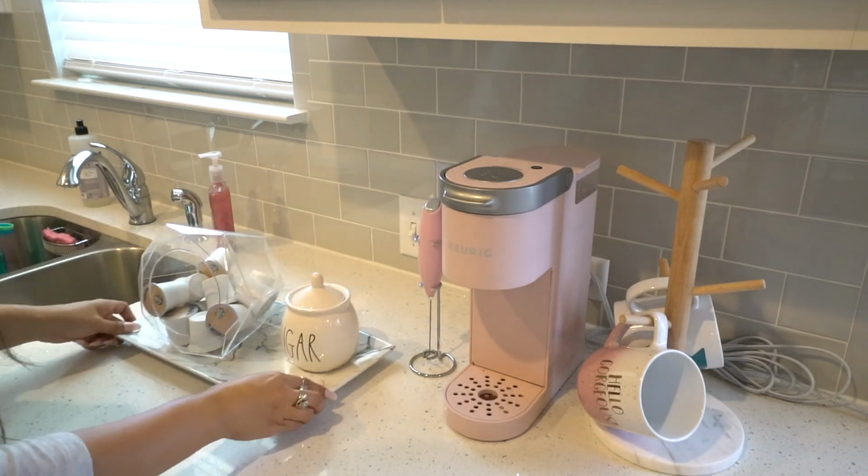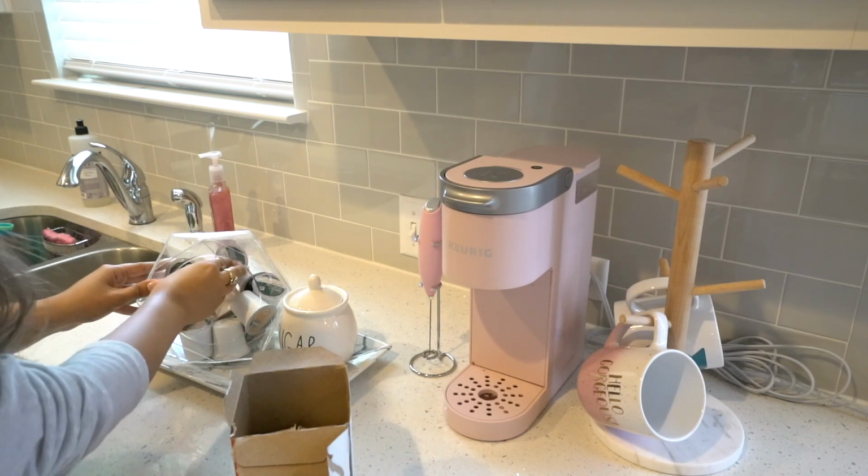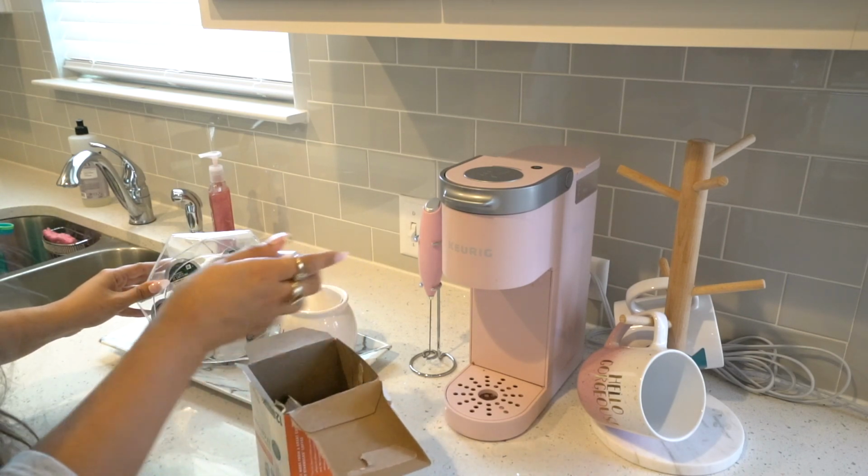This morning we actually went to Walmart, so I decided to go ahead and get my favorite coffee, which is the Starbucks 2x caffeine. It seriously wakes me up.